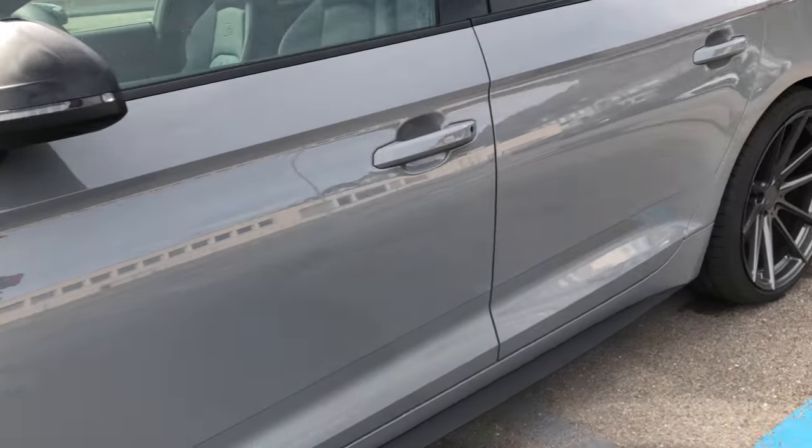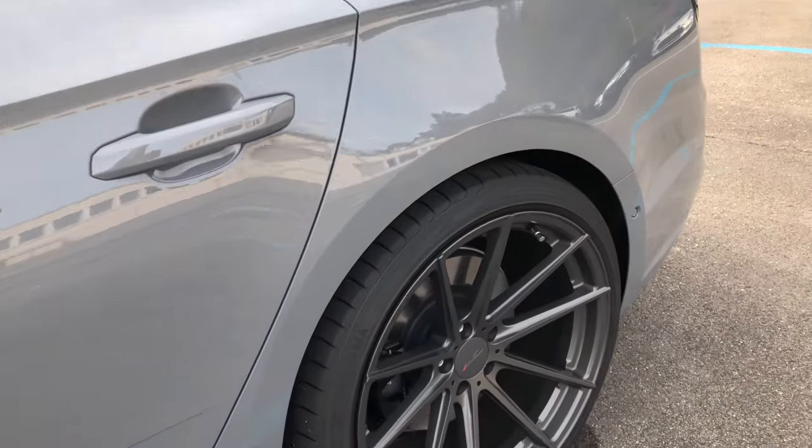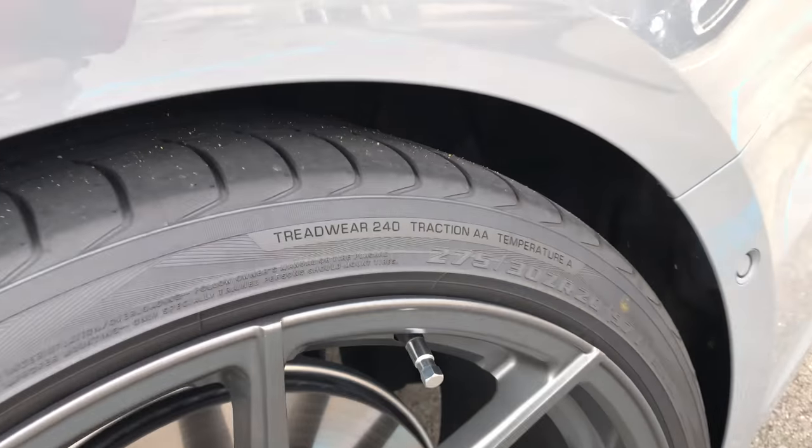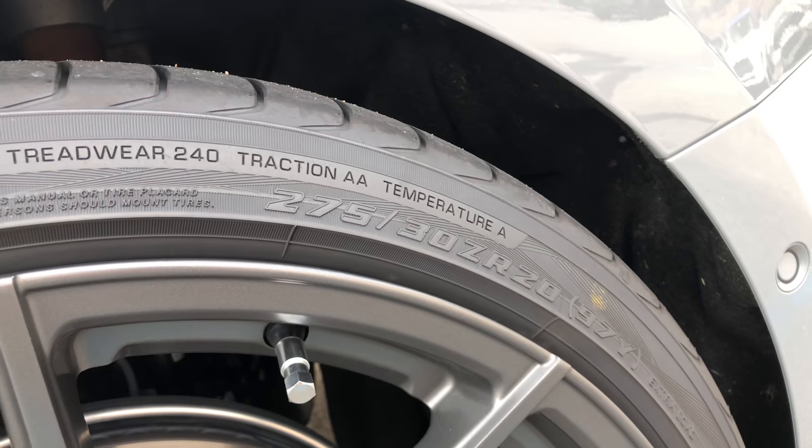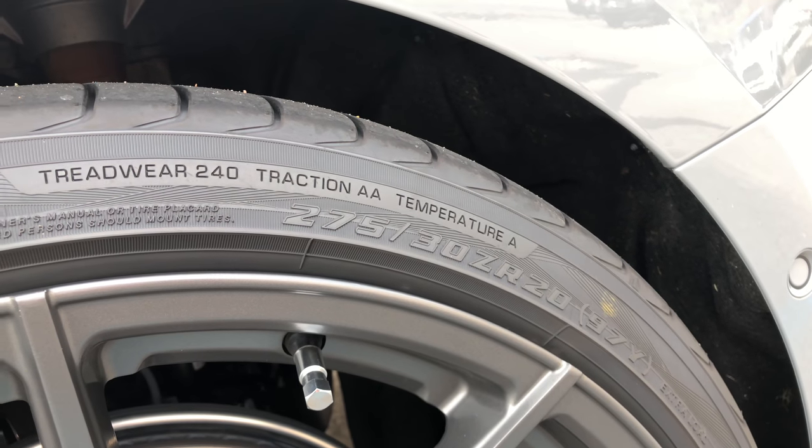And let's see if we can see the dimensions here. Let's do a close-up. So tires are 275/30/20 inches.